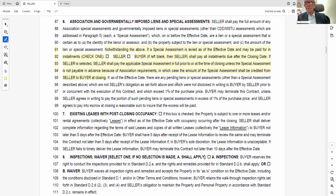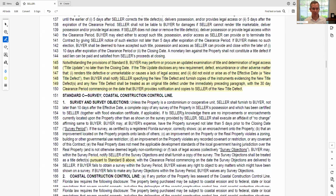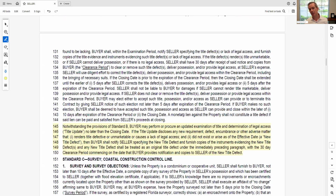If you want the buyer to take over existing special assessments, if you want them to take over some sort of installment plan, you would select buyer. Let's see, we'll go to the next one. And this next one is something that will not impact you guys on a daily basis. This is regarding title curative issues.